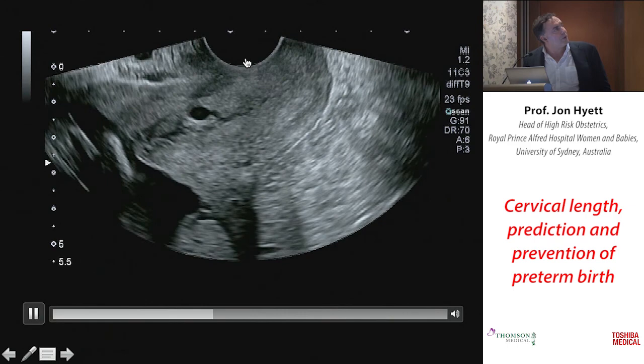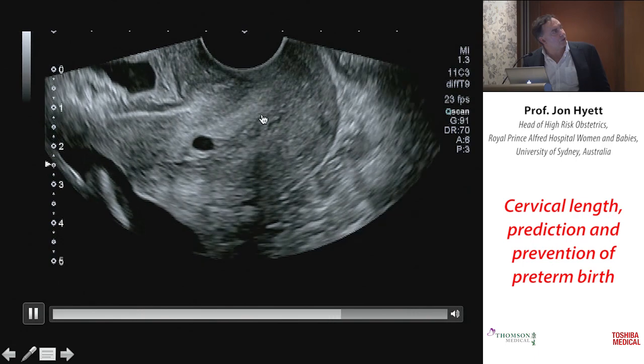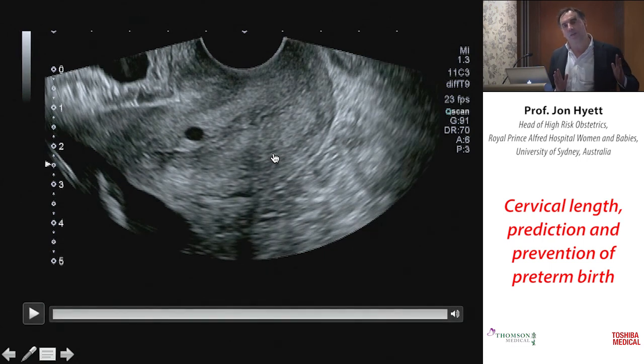When you put the probe in initially, you then just need to relax the probe back so that you're not putting pressure on the anterior lip. Because when you put more pressure on, you actually extend the closed length.